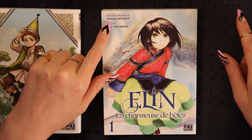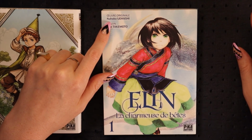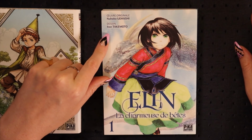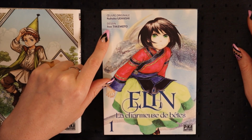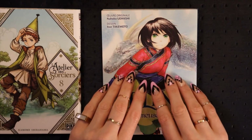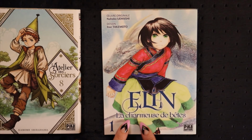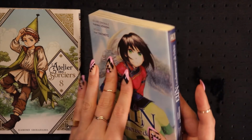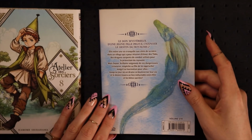And it is an original from Naoko Uehashi, and the artist is Aito Takamoto. It's Pika edition also. So, the Beast Charmer, I guess. Isn't that cute?